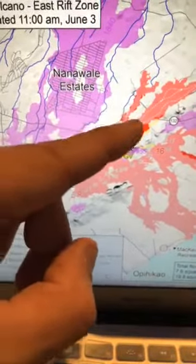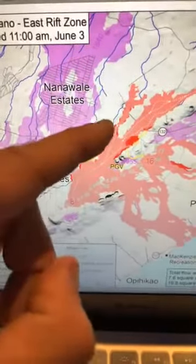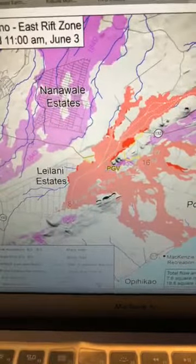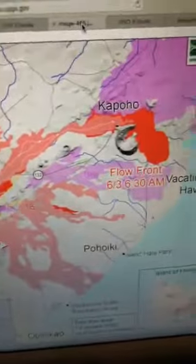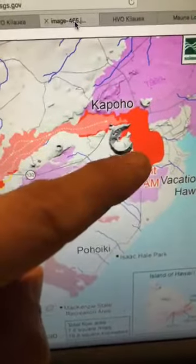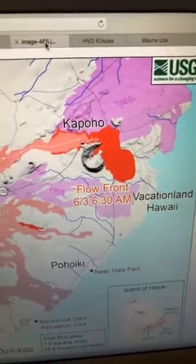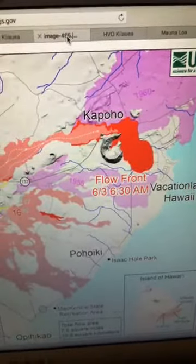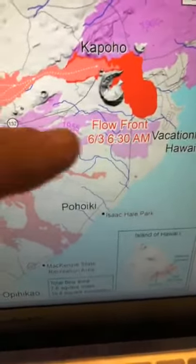There's a little bit of lava expanding in this area over here, but there's still this ridge that it's got to get over. That's not happening yet. It's happening slowly, but we haven't got to any kind of threshold anywhere near there yet. Most of the flow is going off in this direction, being fed to the east, all the way to here. So as bad as that is for beach lots and vacation land, Nanawale Valley is a beneficiary of that for now.